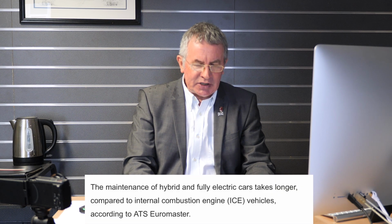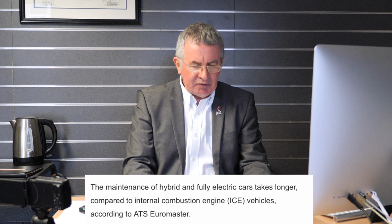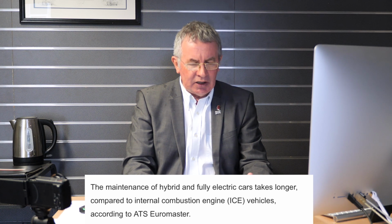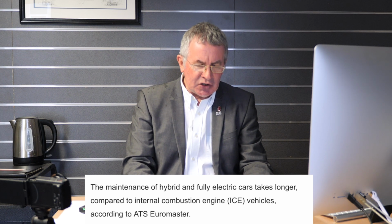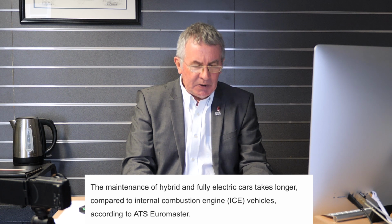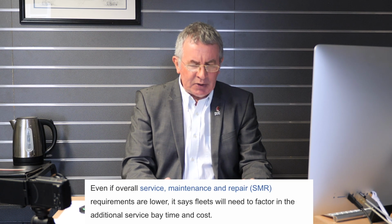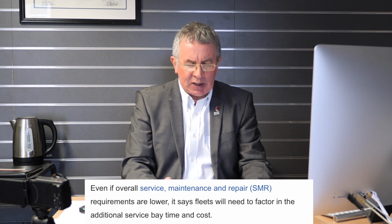So electric vehicle maintenance requires longer bay time, says ATS. The maintenance of hybrid and fully electric cars takes longer compared to internal combustion engine ICE vehicles, according to ATS Euromaster. Even if overall service, maintenance and repair requirements are lower, it says fleets will need to factor in the additional service bay time and cost.